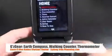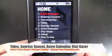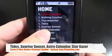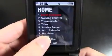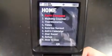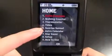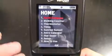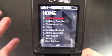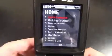So it takes you to this menu, and you can see there's 9. Earth compass, walking counter, thermometer, tides, sunrise and sunset, astro calendar, stargazer, and then setup and how to use. And so basically it's just nice features for people that are going to be outdoors a lot. I think this would come in more handy for hiking and doing a lot of that. I was thinking the ruggedness would be good for construction workers or people in that field, but it seems like it's made more for people that just do a lot of outdoor activities.